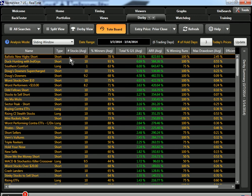But a few of these searches are vastly different. I want to take, for example, ballistic new high short and Doug's Downer supercharged. Both performing very well over the last 6 days, vastly different in the type of stocks they find.